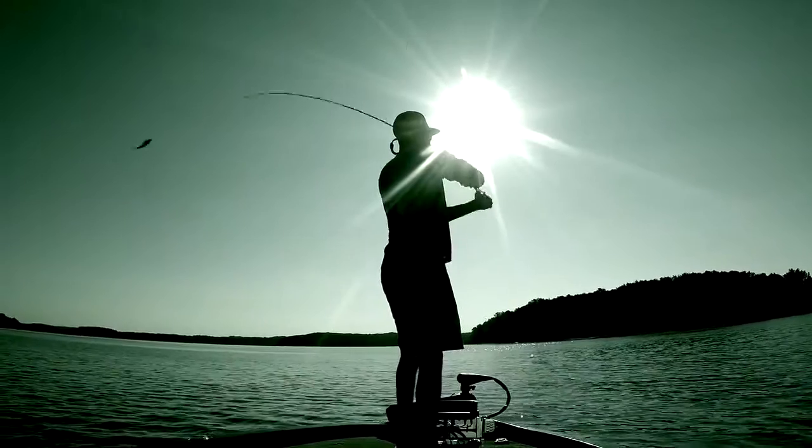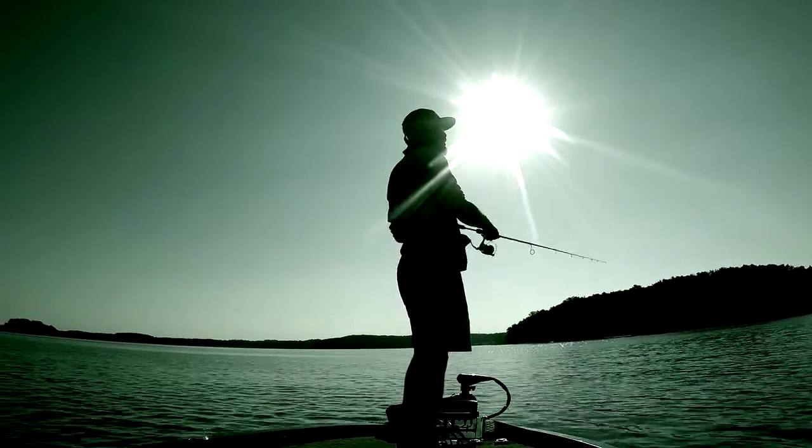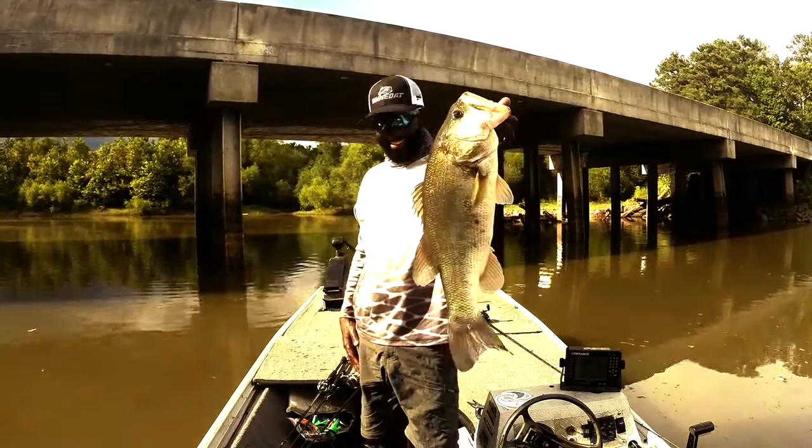While fishing for a different species isn't the only way that you can gain confidence in a new technique or tactic, it's definitely one way that you can pick up a few new skills that'll help you become a better bass angler and gain more confidence.